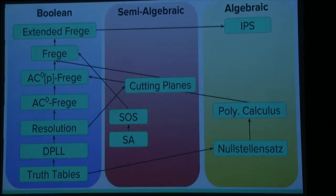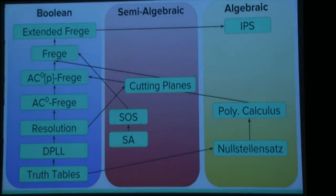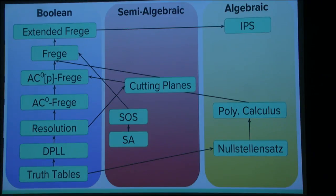OK, so I think it's been remarkably successful. Here's just a fragment of some of the proof systems that have been studied. Polynomially bounded, you mean in the length of the... Length of the tautology, yeah. So it's been remarkably successful. This is just a fragment of the proof systems that have been studied.